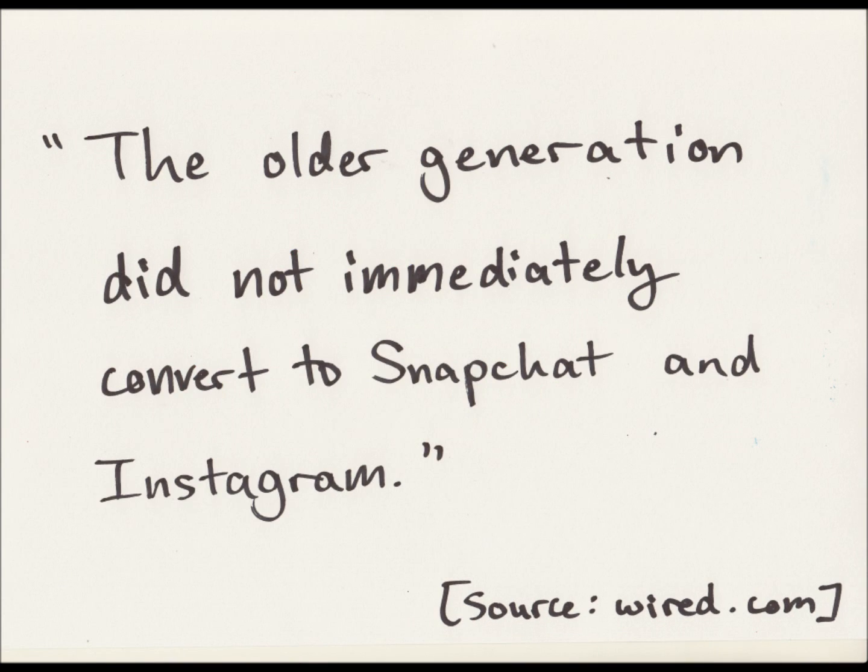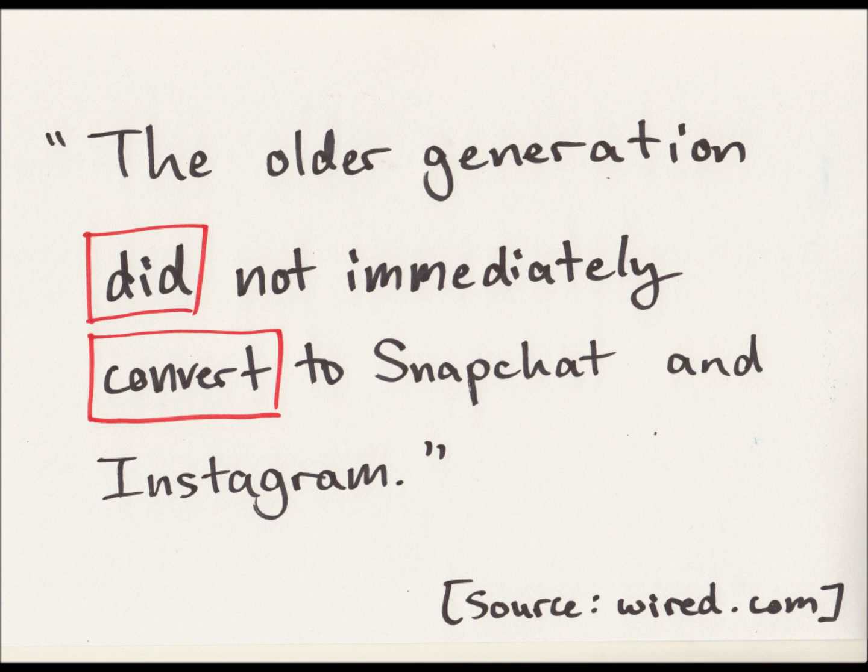Sometimes there will be other words in between a helping verb and the other verb attached to it. In this case, the main verb is convert. In the previous examples, the helping verbs were right next door, but here we have to look a bit further back. Remember that the word do is a helping verb, and another form of do is did. Therefore, this sentence has a total of 2 verbs.